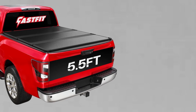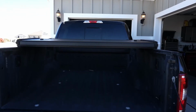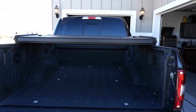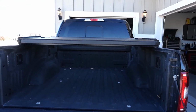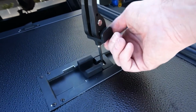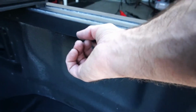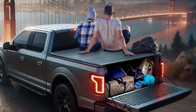Featuring ergonomic rear tail clamps, this cover offers a fast and tool-free setup. The clamps conveniently stow away inside the rails when not in use for a sleek look. Equipped with premium rubber perimeter seals and EPDM rubber to keep out rain, snow, and debris, ensuring your truck bed stays dry and protected in any weather condition.